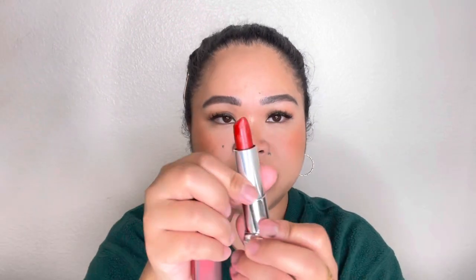The next thing I have in here is from a drugstore. It is from Maybelline. This is the 691 Rich Ruby, and it is a matte one, and this is how it looks.